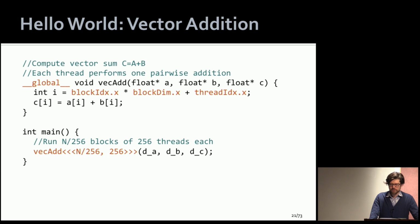All right, so I've given you a hint. What's the bug in this code? Well, there's lots of problems with this code, but what's one of the things that bothers you when you look at this code? Yeah, what if n isn't divisible by 256? Exactly. What if n isn't divisible by 256?